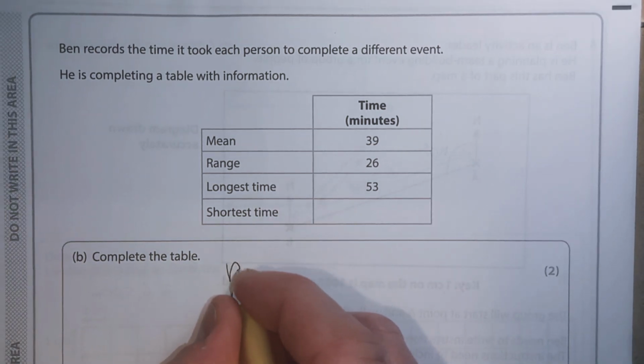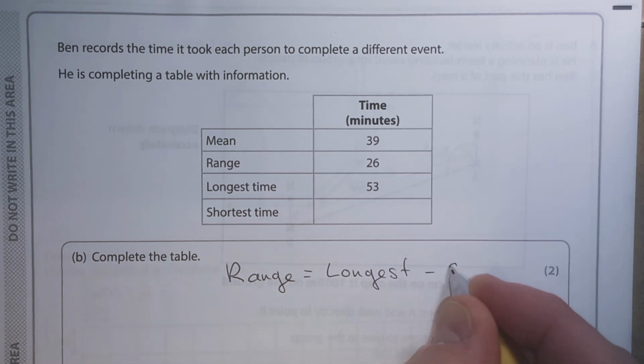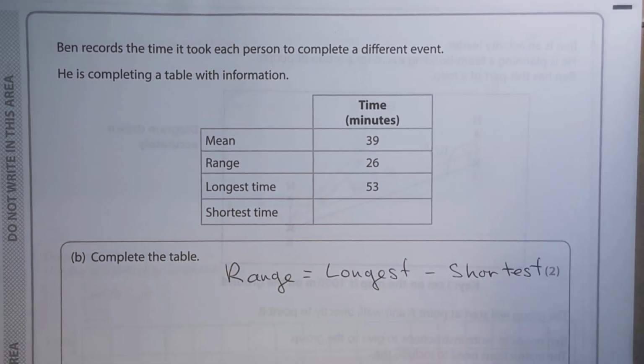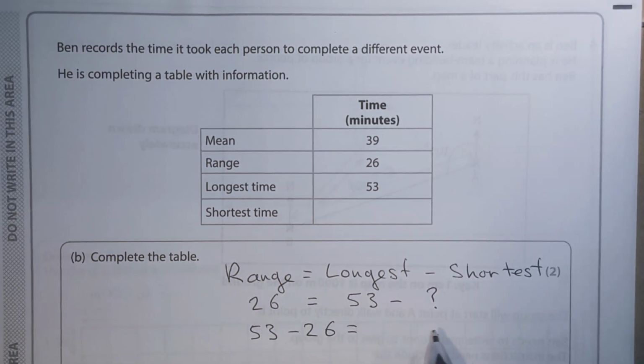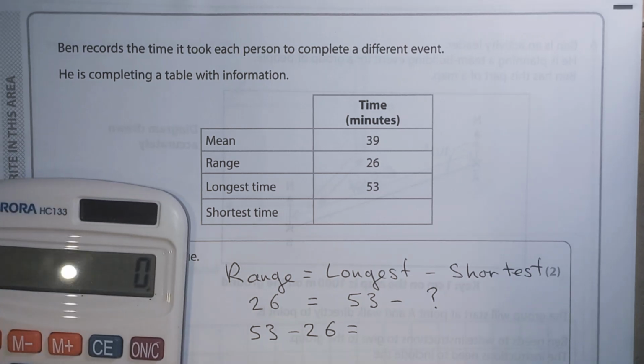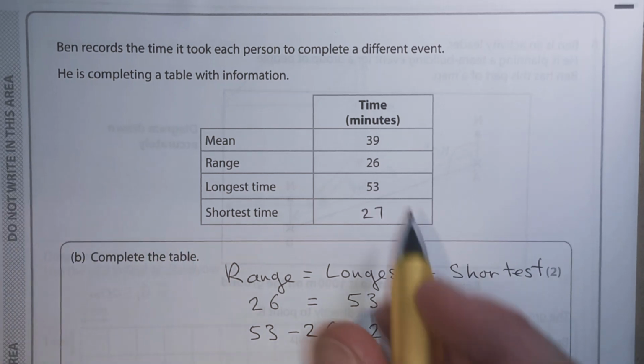Well, I know that the range is the longest minus the shortest. Well, we know the range is 26. We know the longest is 53. So 53 minus something gives us 26. So we can swap it around. Well, we can say, if we do 53 minus 26, that's going to tell us what the shortest is. So 53 minus 26, well, it must be 27. And we can test that now. Because if we do 53 minus 27, it does indeed take us back to 26, which we've got as a range there.